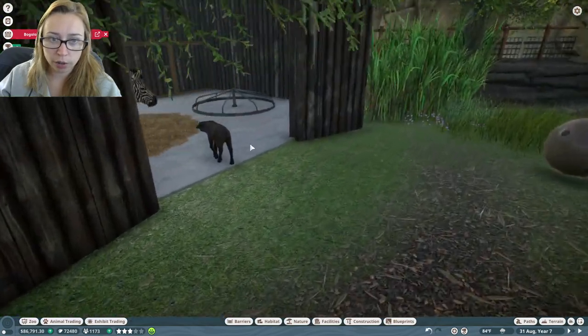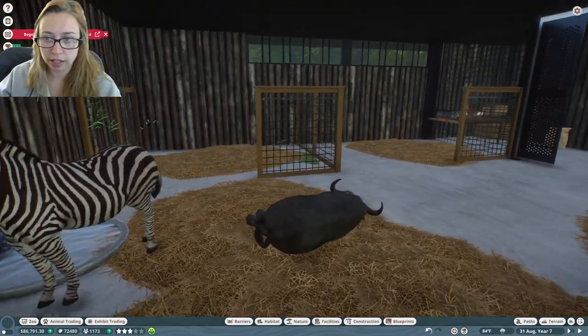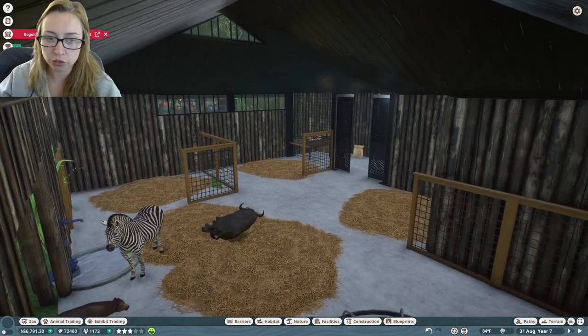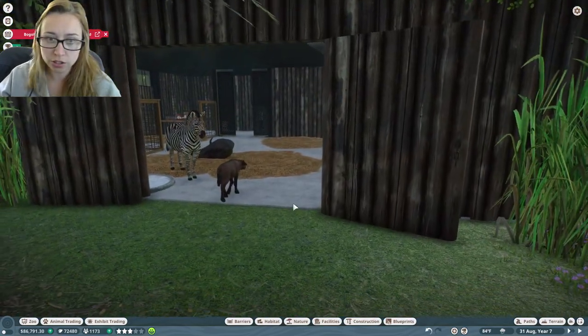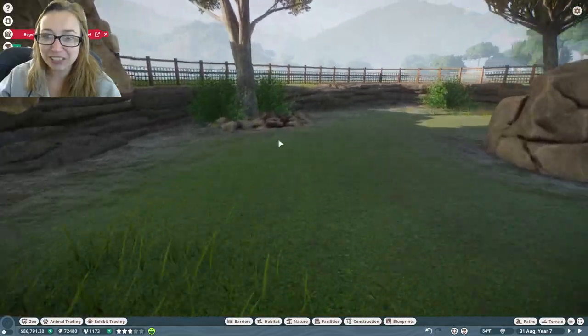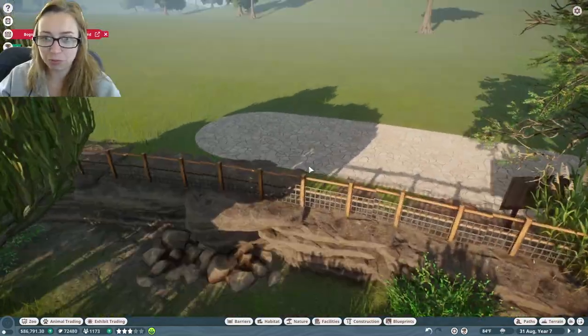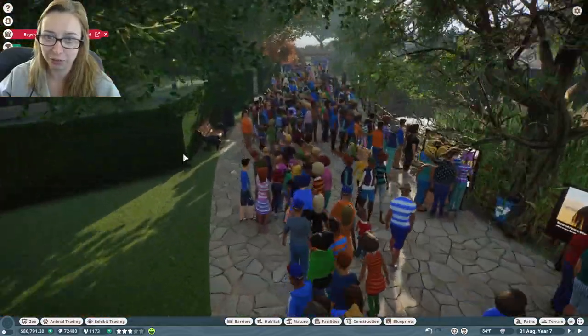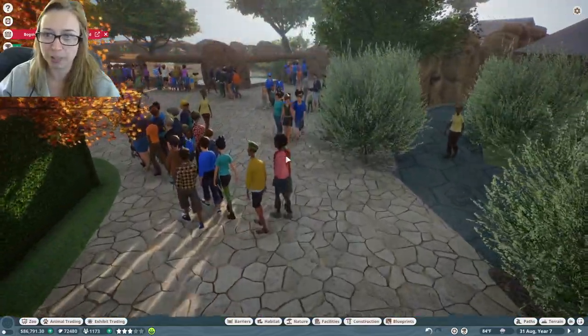But I also fooled around in here with these. I got rid of some of the stalls just to make more room in here for them. It just made more sense to do that. And even though I want it realistic, you gotta do what you gotta do to make the animals happy, because if these guys aren't happy, then we'll never get a good zoo rating, and we'll always have protesters.